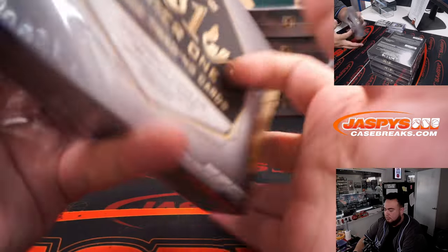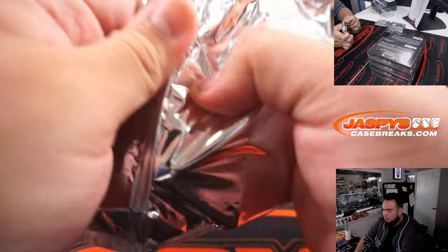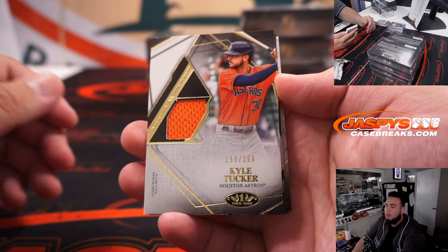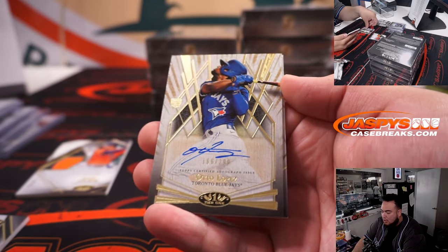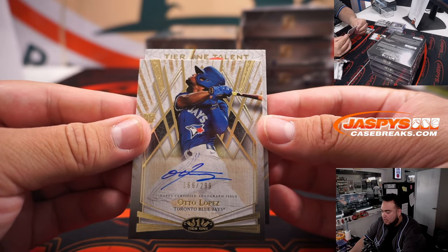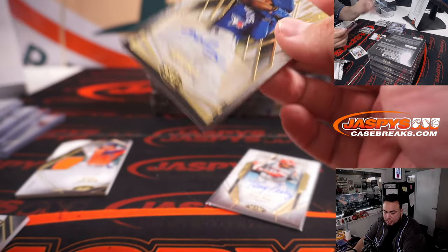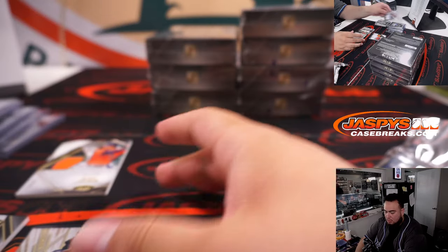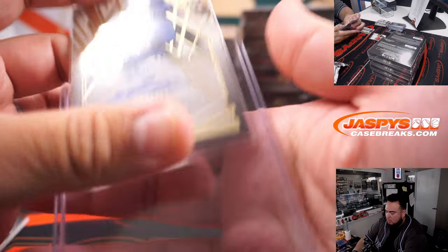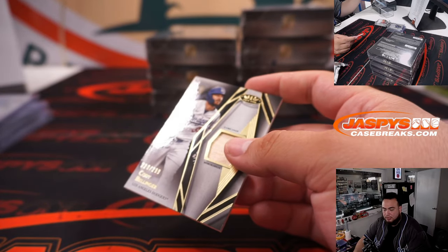All right, next box. Kyle Tucker to 299, Cody Bellinger to 299, Otto Lopez to 299, and a Tier 1 talent of Tony Perez to 299. And that's Blue Jays, Alora, Reds, Jonathan Kent. Astros Martin as well. Dodgers Steven. All right, next box, and then we'll be halfway through.